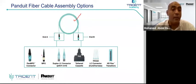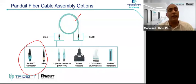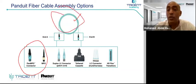You can configure a bend-insensitive MPO or normal MPO, but at Panduit we have the same pricing for both, so I encourage you to use the bend-insensitive MPO cable. Also, for the cable, you can choose a trunk cable or an interconnect cable. At Panduit, we recommend using interconnect cable up to 30 meters. Greater than 30 meters, for backbone cables, connections to the entrance room, or connections from the HDA to the main distribution area, the recommendation is to go with trunk cable.